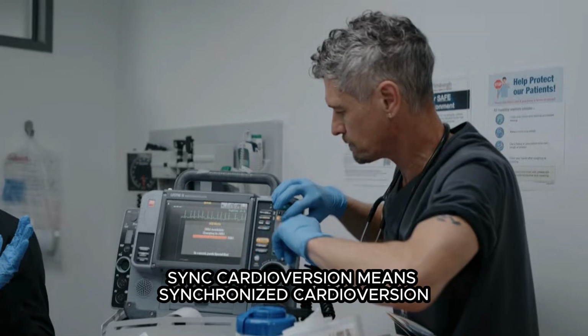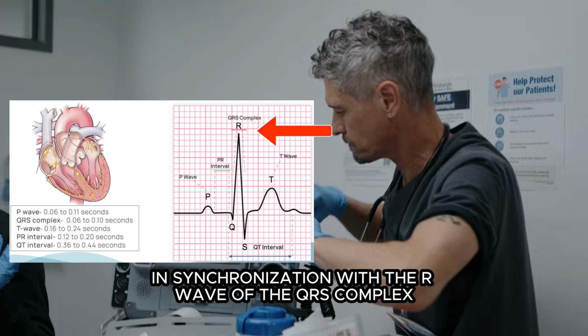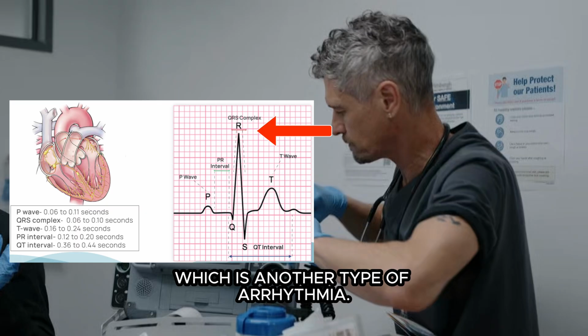Sync cardioversion means synchronized cardioversion. This means that controlled electric shock to the heart is given in synchronization with the R wave of the QRS complex to prevent inducing ventricular fibrillation, which is another type of arrhythmia.